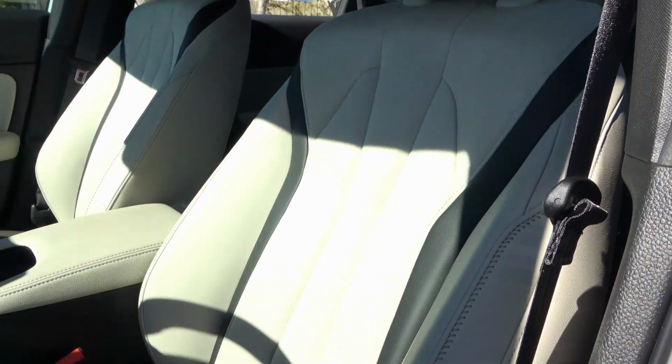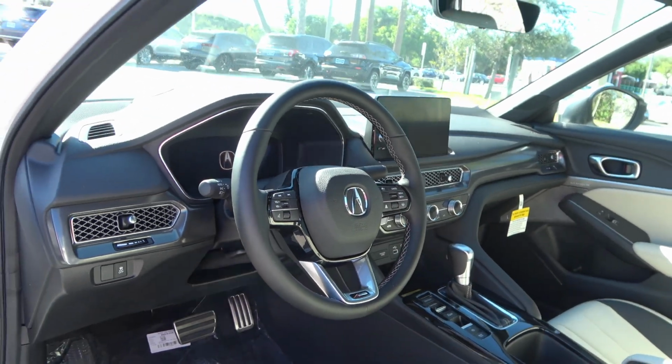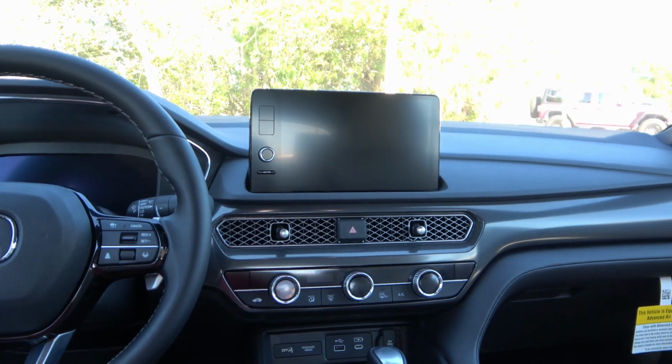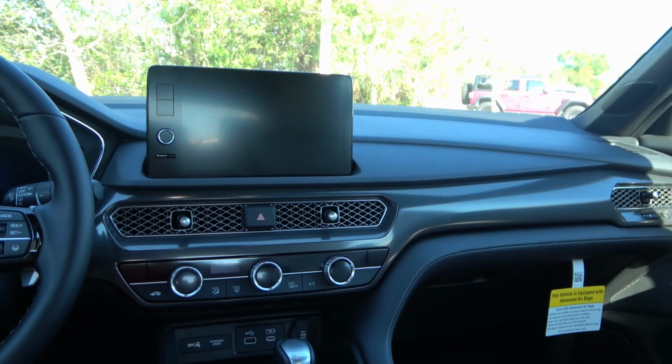They're available in different colors. This one is called Orchid, and let's jump inside. I'll show you the rest of this interior. So as you enter this vehicle, it might look pretty familiar because it looks very similar to the current generation Civics. However, if you look deeper, there are definitely going to be some differences.